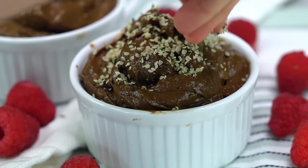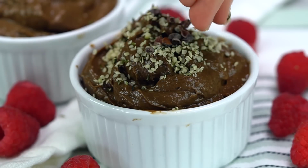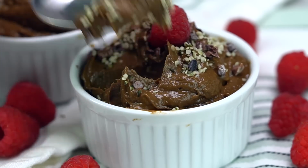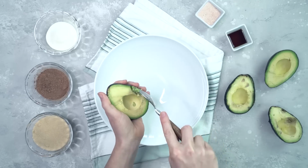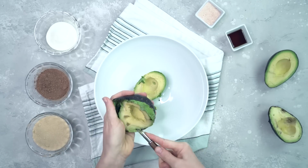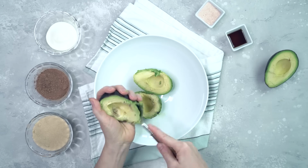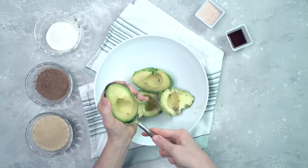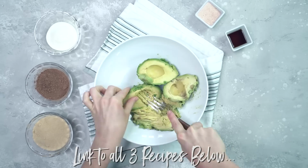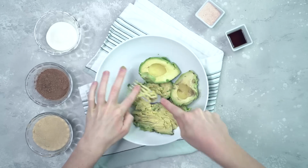So the first dessert recipe is my creamy chocolate avocado pudding, and this one is keto and paleo friendly. So I'm going to start with 2 ripe avocados. Now it's super important that the avocados are ripe because we're going to mash them up with a fork, and if they're not ripe, they're just going to be way too hard to mash up. So you just want to continue to mash them up the same way you would if you were making guacamole.